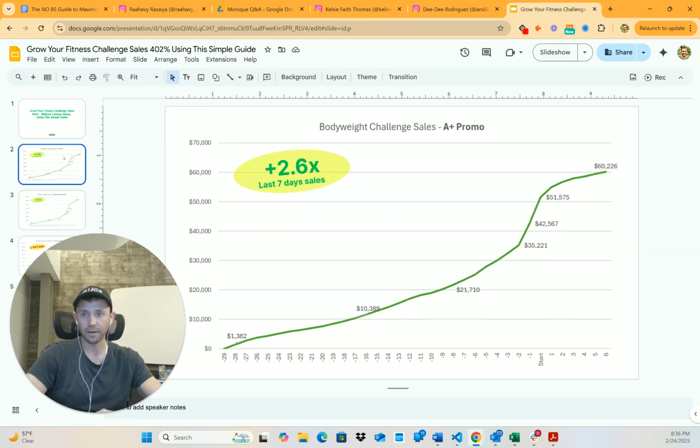So let me show you some graphs here. These are graphs of people running challenges on Solin. And you will notice somebody here started promoting 29 days before their challenge started. You'll see the steady progression. Last week, they had $21,000 of sales so far. In the last 7 days and beyond, they basically 3x'd, 2.6x. So more than half their sales came in the last 7 days. And you'll see starting 3 days out, look at that massive uptick, right? So they more than doubled starting from their last 3 days till about a week into the challenge.